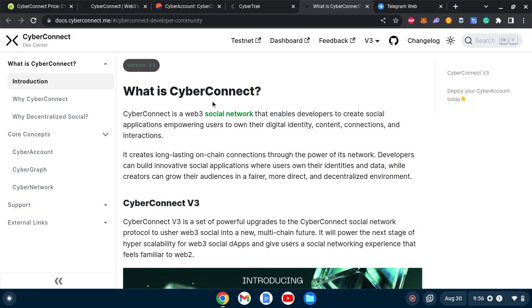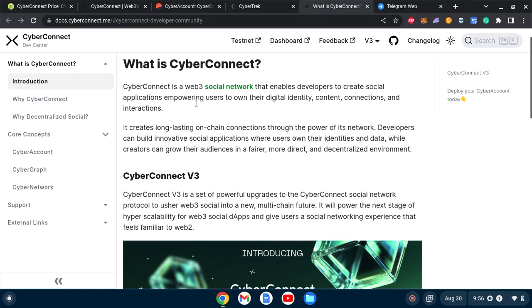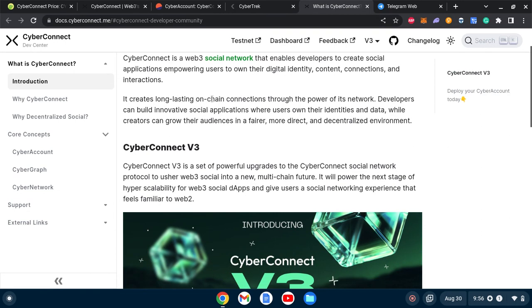So what is Cyberconnect? Cyberconnect is a Web3 social network that enables developers to create social applications, the same which they mentioned on the head page. It creates long-lasting on-chain connections through the power of its network. Developers can build innovative social applications where users own their identities and data, while creators can grow their audiences in a fairer, more direct and decentralized environment. But yes, it is possible that this project will be decentralized, but the ultimate decentralization will only happen when the management of the project becomes decentralized.